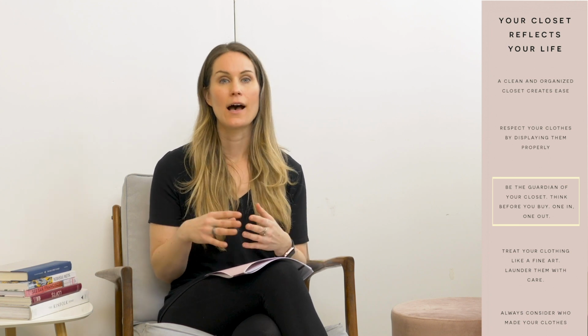So there's lots of creative ideas for how you can dispose of clothing other than throwing it in the landfill, which we absolutely do not want you guys to do. But the rule should be, you should be the curator of your closet. So one in, one out. Treat your clothing with care.